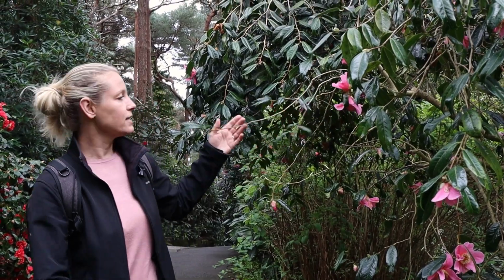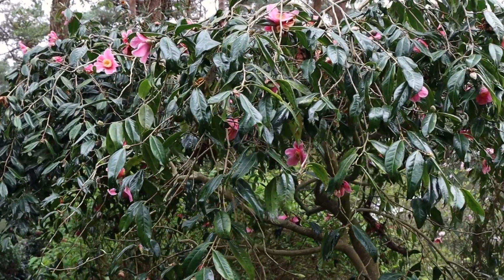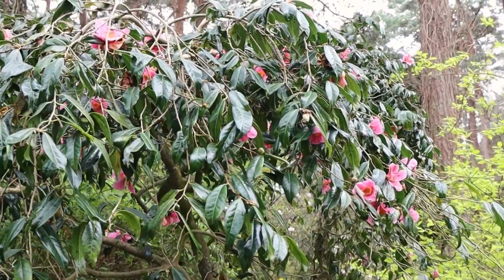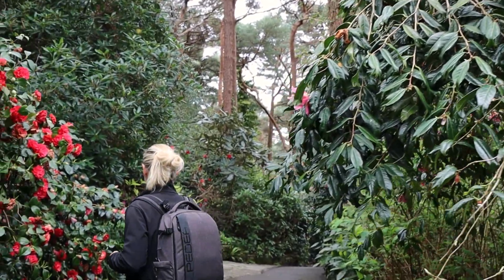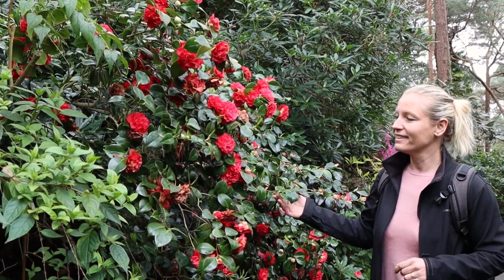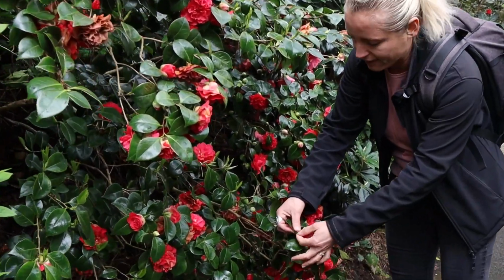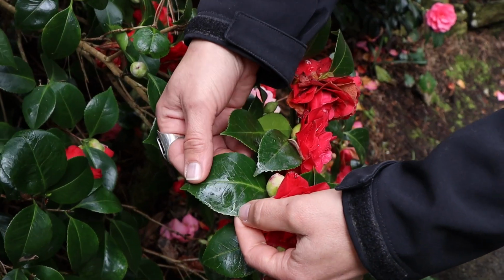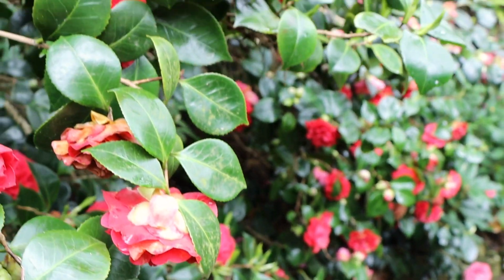But here you can have a look. This is an overhanging one. It's really beautiful with these pink big blossoms. Here you can see another camellia blooming in red. Also so nice, and you see these waxy shiny leaves which are somewhat similar to the Portuguese laurel that we have in our garden. So nice. Here another one in pink.